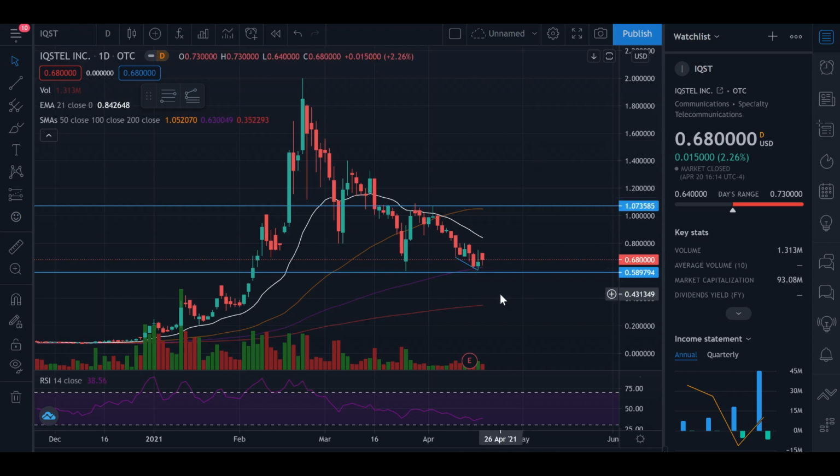And hopefully from here on out, we should see it bounce back higher. You do still want to see the 21-day EMA cross over that 50-day moving average as well. So yeah, there you have it in a nutshell. 59 cents, your first level of support. We've bounced off that once and twice, so hopefully that is a double bottom. And your first line of resistance is around that $1.07 range. That's the next level that we need to break through.